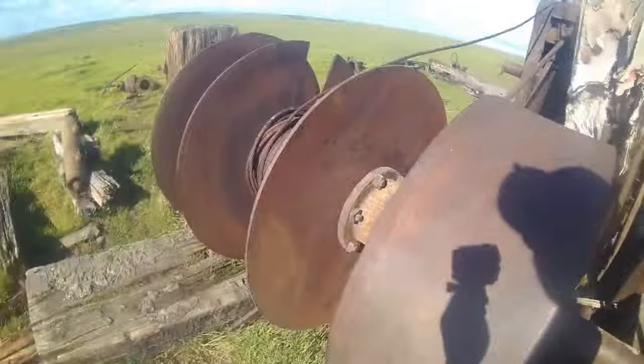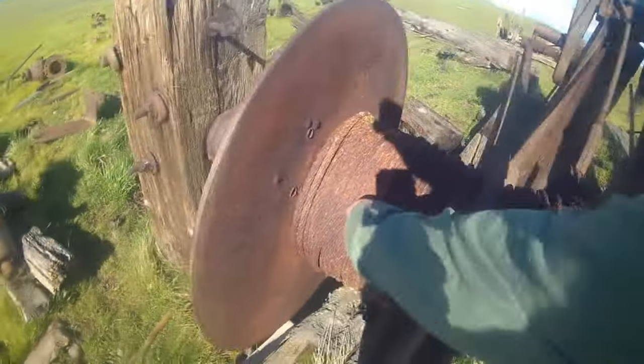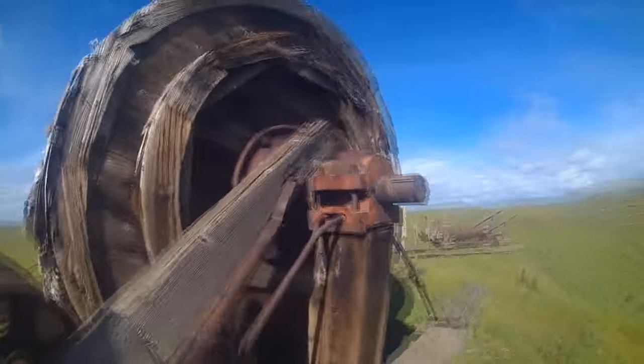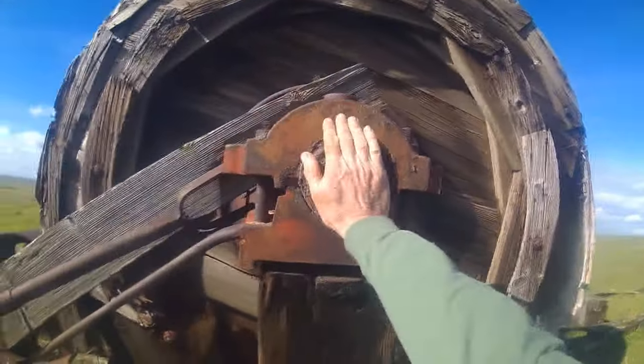This pulley here, which sat on at least a 4-inch shaft, turned a couple of drums, winch drums with maybe 5/8-inch cable or so. And also somehow turned this big gigantic wheel that's covered with rotted burlap. Almost looks like fire hose. This wheel is huge. The shaft, which is bigger than my hand, sits head high.